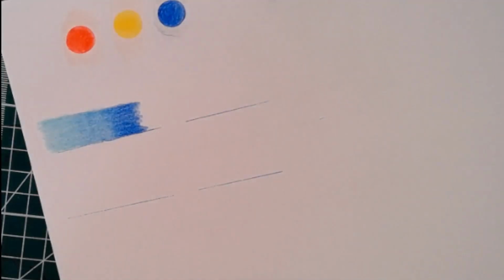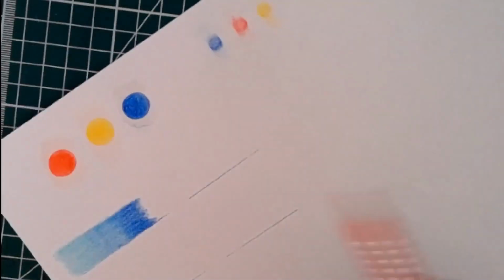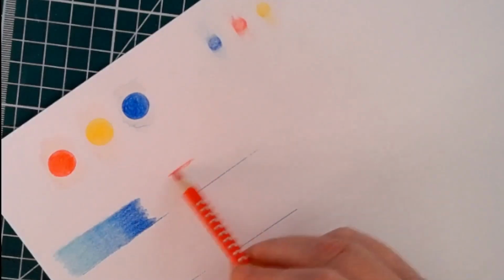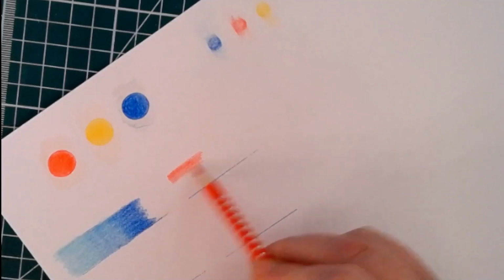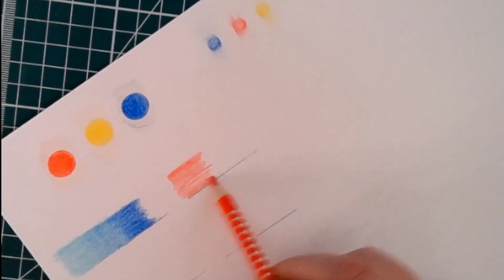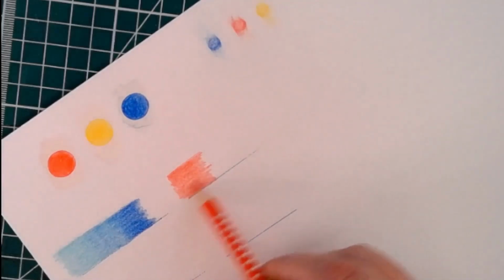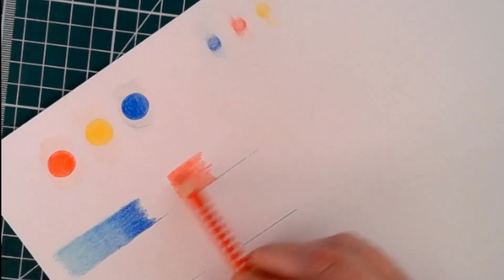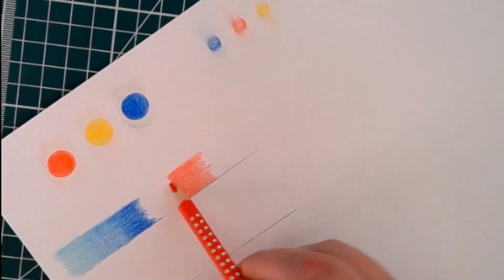Now we're going to do our rainbow, starting with our yellow. No, starting with our red, sorry. Starting with our red. And of course, putting down a good layer of red, leaving a tail for that yellow to go into to turn into orange. Make sure that you get all of your white spot covered so that when you lay down the yellow, you're not going to see more yellow than you do orange.